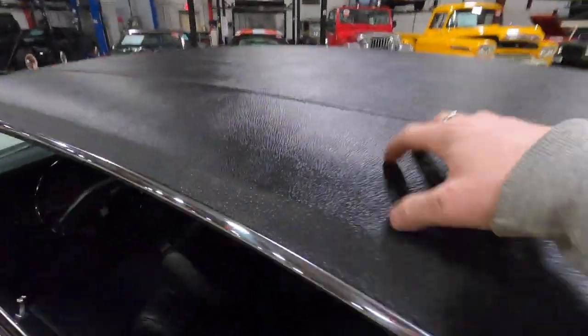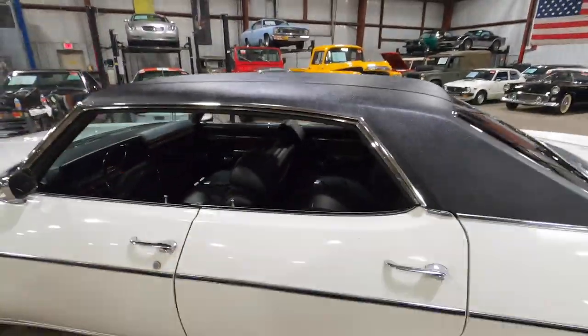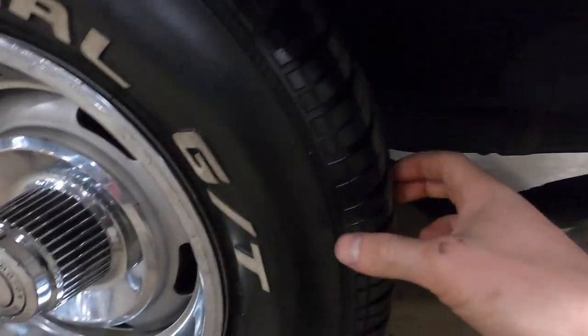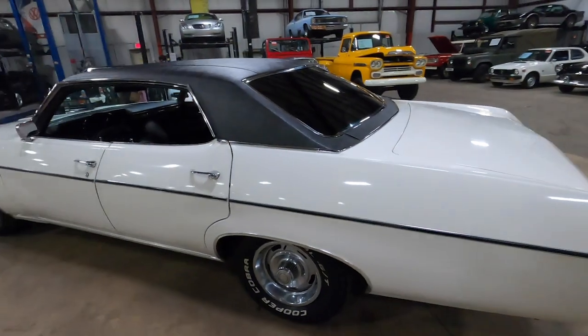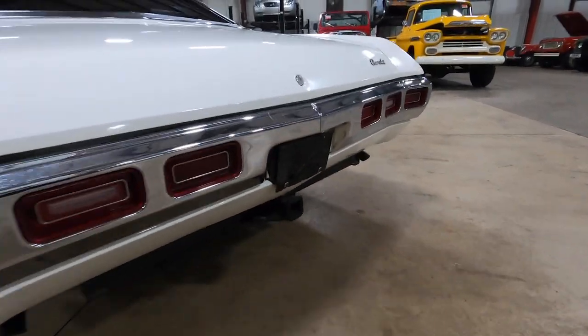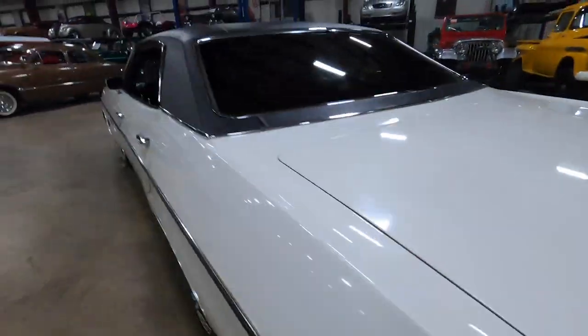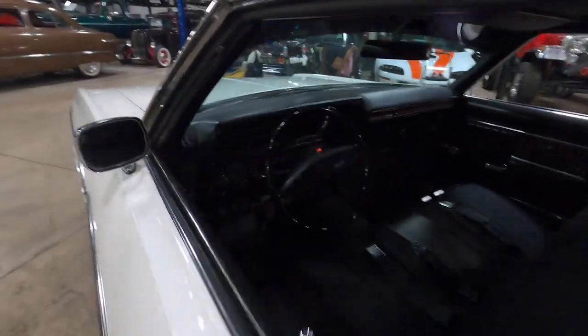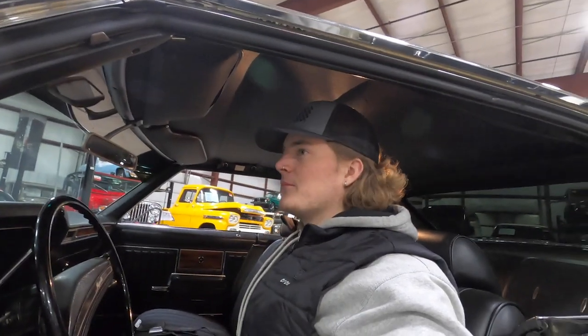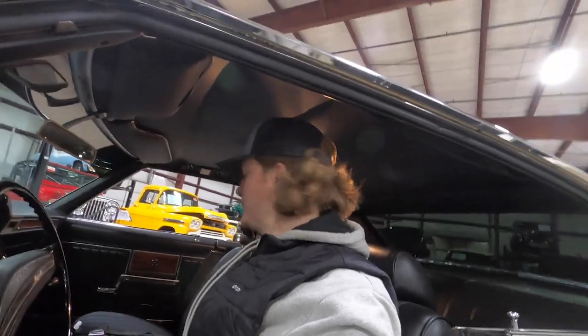The black vinyl top is in very, very nice condition. Suits the car well. The wheels are also very nice. Looks like you got some brand new radials on there. And then one cool feature about this thing is it does have a trailer receiver for a hitch. And then on the inside, you can see that it does have trailer brakes right there. So that's pretty cool. Could haul the whole family to the cottage while towing the Ski-Doos behind it, while doing it in style, so that'd be awesome.